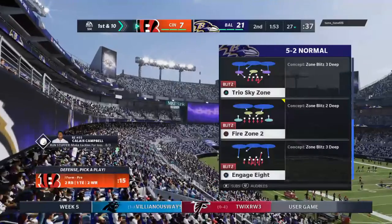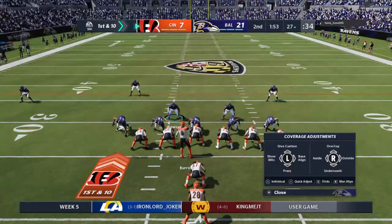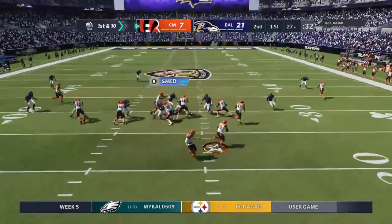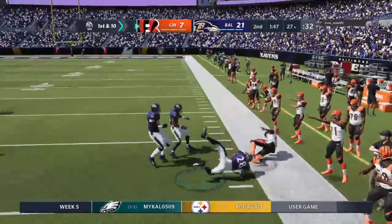At their own 27-yard line. The Bengals drive about to get going. And last time wasn't pretty. One play and an interception. We'll see if they can do better. I want to see if they want to go ahead and throw the ball again now on this drive after what happened on the last one.